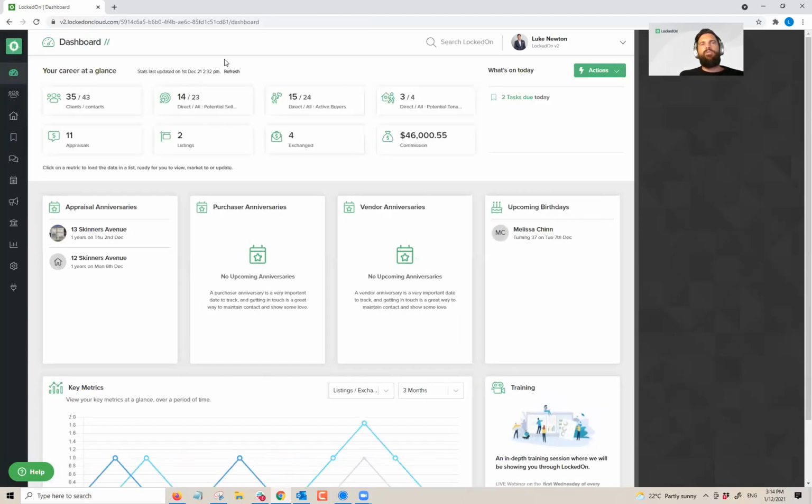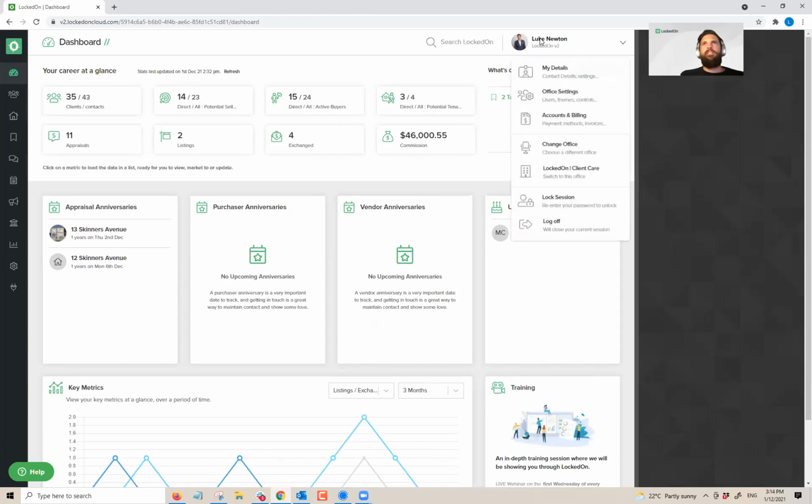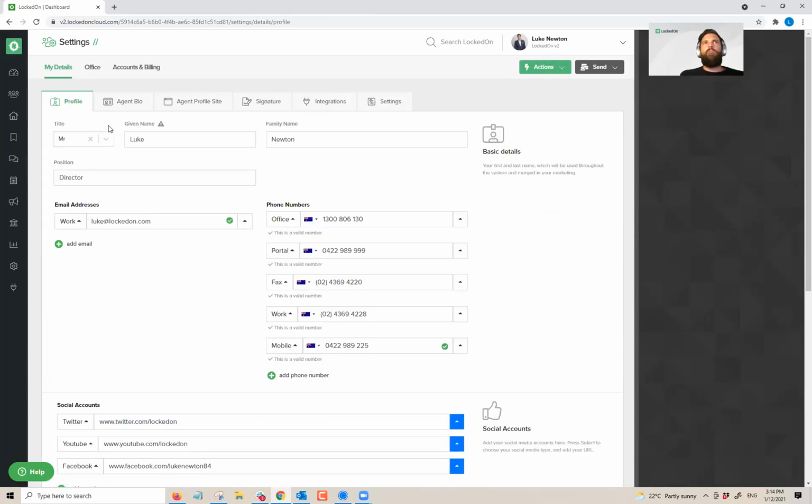Now, let's go into the last thing I want to show you. We've run a bit over time today, so I want to show you this as the last feature of Locked On Plus we launched for people that can get to see it. Recapping on what you have in your My Details area, isn't it?